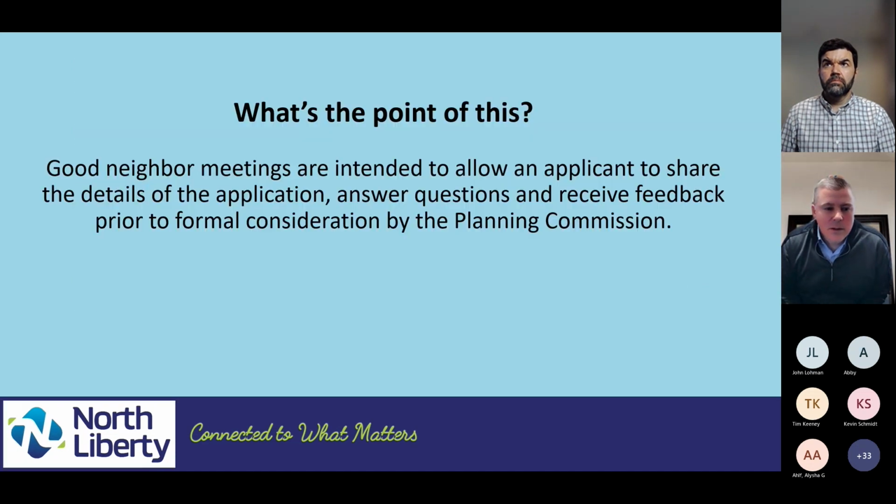Nick Burgess with Communications is here with city staff to guide us along, and as people come in the waiting room, he'll let you in and then queue you up if you would like to speak. We do these Good Neighbor meetings, and apologize if you were here in the fall for this as a reprise, but we do these to give the applicant the opportunity to share details of the application, answer questions, and hear any feedback that you might have prior to formal consideration by the Planning Commission.